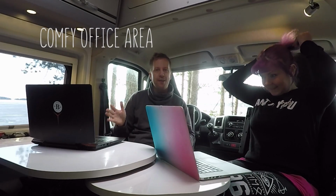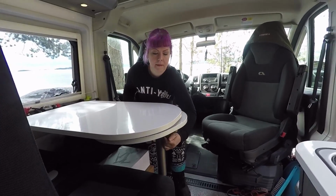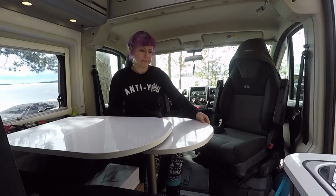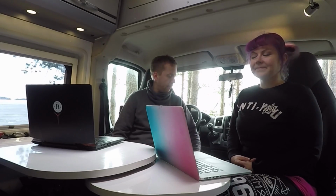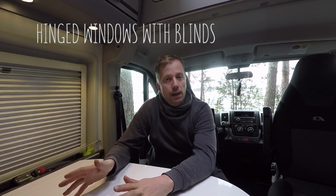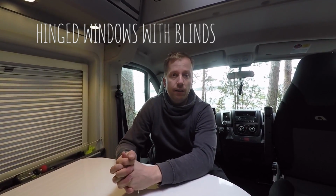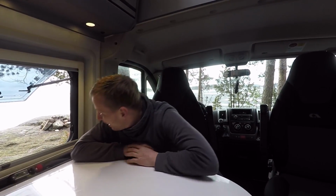So this is our great office area. We can both work in here, and our office sites change every day. We love the swivel chairs because they save a lot of room. When the curtains are closed, there's no light leaking outside, so even at night time we can put all the lights on and nobody can see it. And when it's sunny and hot, we can open the whole windows and enjoy the view.